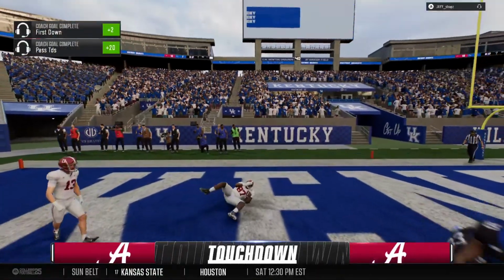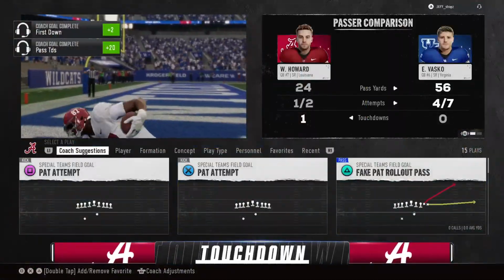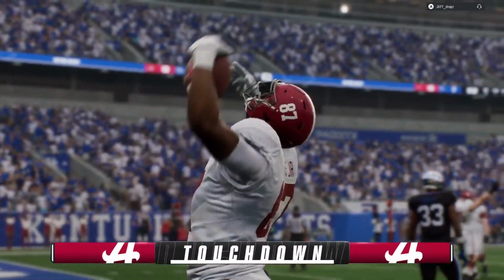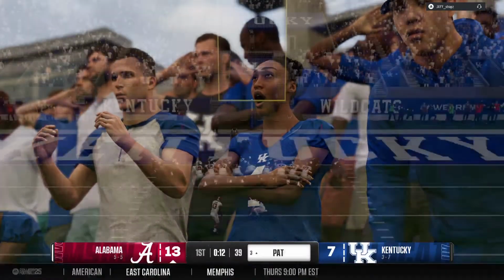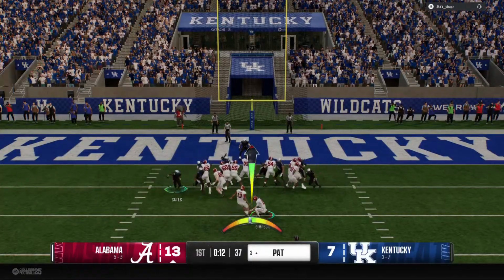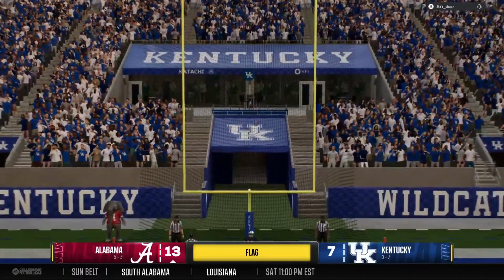It's Lewis. And he'll run it into the end zone. Touchdown, Crimson Tide. I love this tight end because, man, he's a weapon in the passing game. Big guy, big target, and he has a lot of ability after the catch. You saw it on that touchdown.